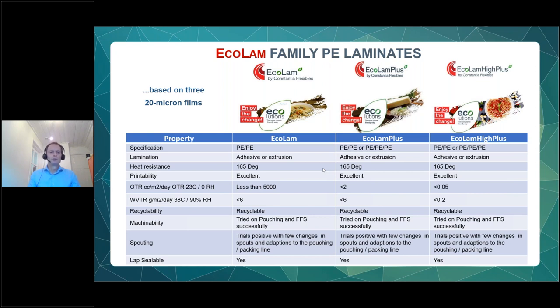And also when it comes to the lower part of the table, we can incorporate functional elements to the packaging in mono PE, just like spouts, fitments like zippers, introducing even an easy tear by the sealant film itself, or introducing laser technology. So there are many things still possible with mono PE. Even lab sealable versions are available.